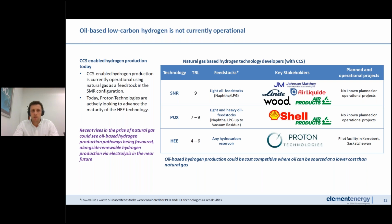So this is just a slide to take a look at an overview of where each technology stands today. Currently, there are no known operations of steam naphtha reforming that we were able to find. However, the process is essentially identical to the steam methane reforming process, which is obviously commercialized, and there's some existing low carbon hydrogen production for the steam methane reforming process.